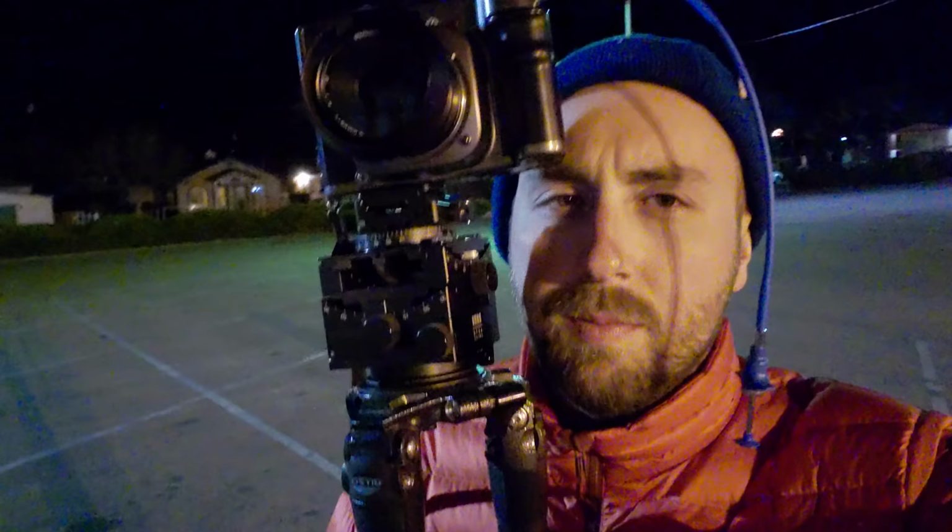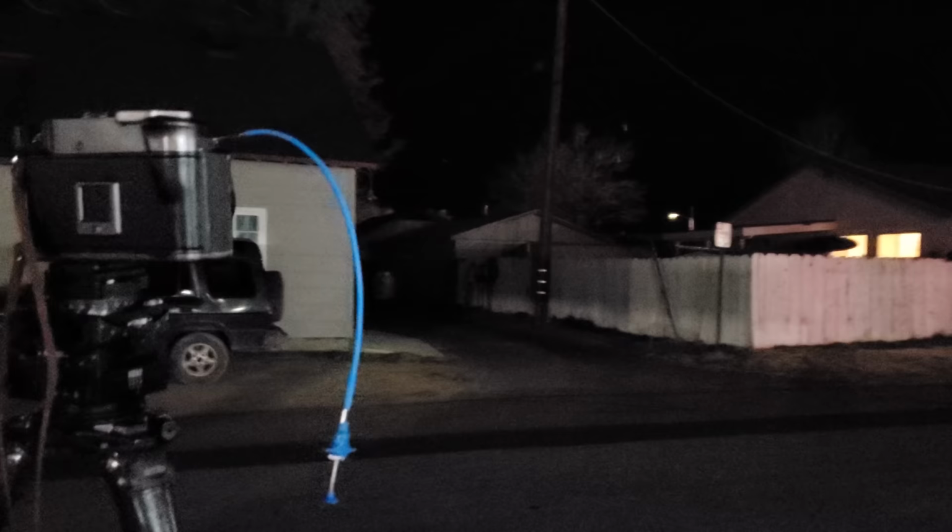After dinner, we headed out for one more round of night photography. Of course, I was back on that CineStill 800T goodness.